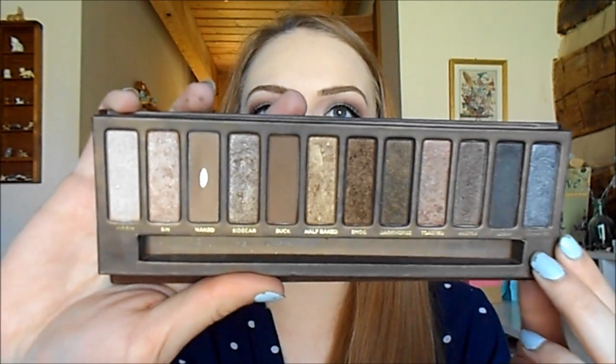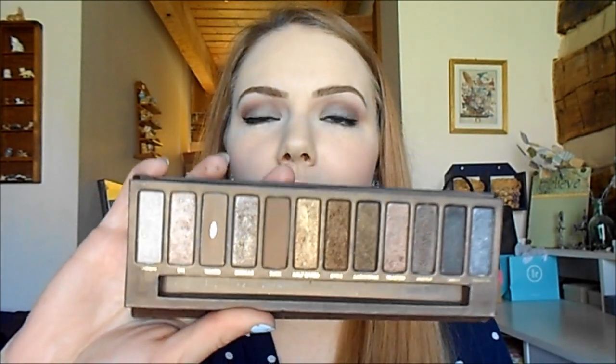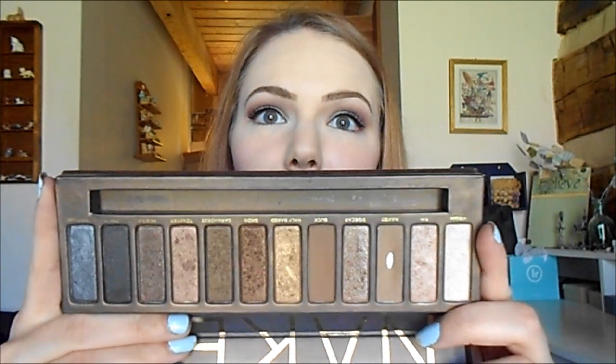Now, I've only hit pan on a shadow in one palette. This is the Urban Decay Naked Original palette, and I hit pan on the shade Naked. This is a beautiful warm tone transition shade. Now, I've been using this for a long time. When I first got this palette, I was using that shadow to fill in my brows, but I used it so much this past summer and fall, and that's when I hit pan on it. It is a really fantastic formula and a great shade.